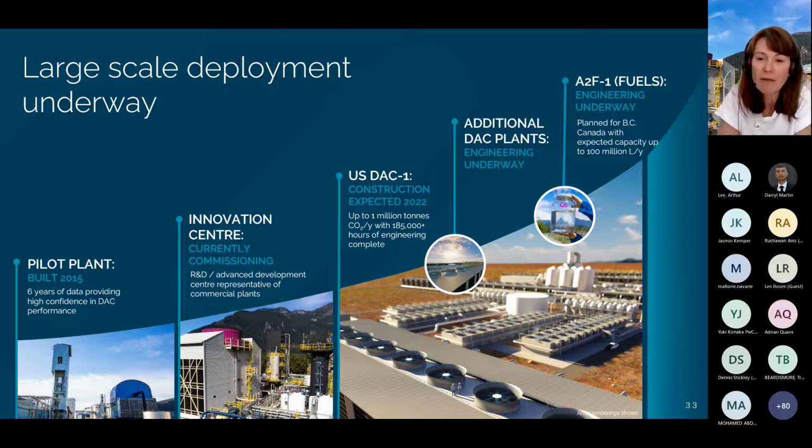Also in Europe, we have 2 plants in what we call pre-feed, one in the UK with plant developer Storegga, and that's around 500,000 to 1 million tons, and one in Norway, with a site selected right next to the Northern Lights CO2 transportation and storage infrastructure. Super exciting locations for us, both UK and Norway. And then on the fuel side, we're going through the front end planning, so pre-feed, on a 100 million litre commercial scale fuels plant with the plant developer there, Heron Clean Energy.